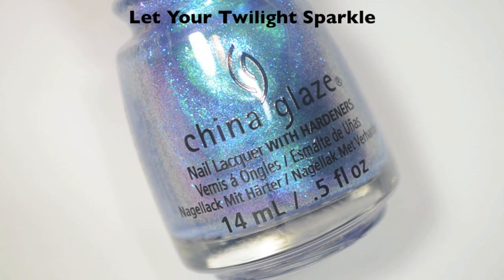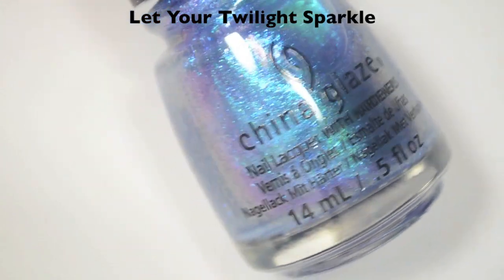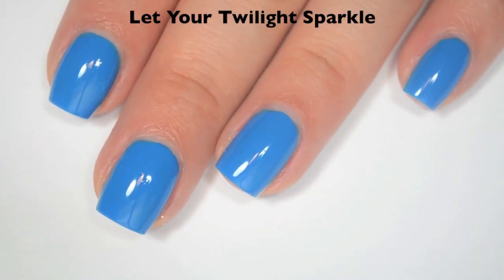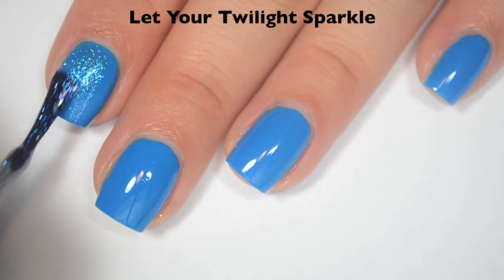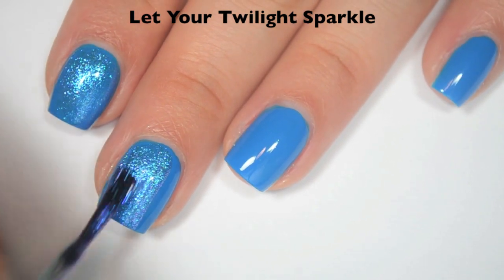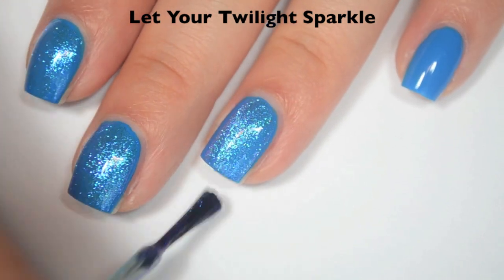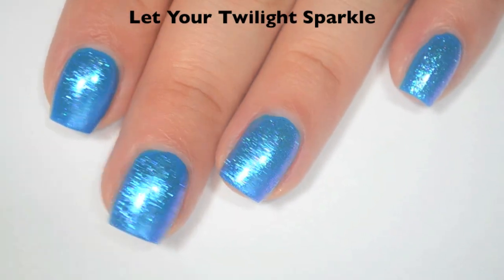The next polish is called Let Your Twilight Sparkle, and this is a green, blue, purple, very shifty, shimmery topper. So I am showing this over Too Busy Being Awesome, but I do have a picture of it in 3 coats on its own as well. So here is 1 coat. So this adds an actually pretty dense, shifty shimmer over whatever color you put it over. It was still sheer on 3 coats on its own though, and good formula on this as well. So that is 1 coat of Let Your Twilight Sparkle.